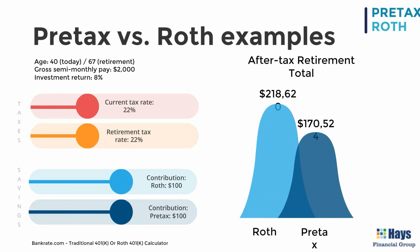And remember, Roth at retirement does not have to pay any taxes, where that pre-tax portion or retirement account total gets diminished because there are going to be taxes deducted from that in the future. So you might look at this and sort of question, wait, if we're saving $100, whether it's pre-tax or Roth, why aren't those charts on the right the same height? Why isn't pre-tax and Roth the same? Well, they would be the same, but then when you take those taxes away from the pre-tax monies in the account, that's what diminishes it and reduces it down.